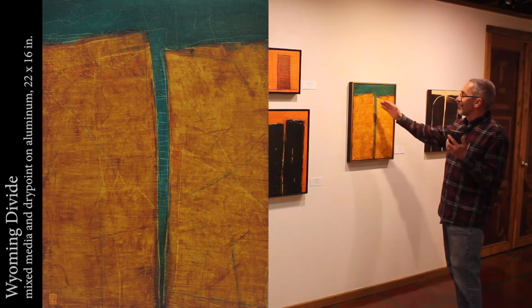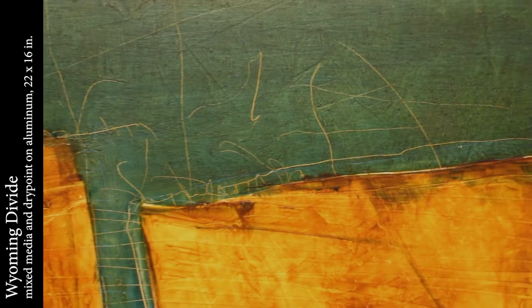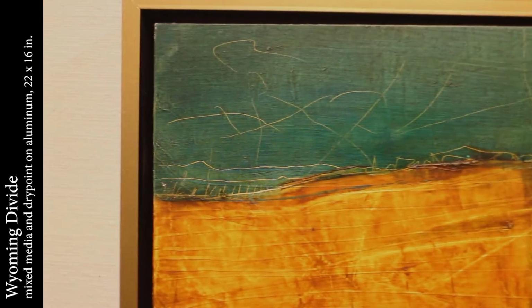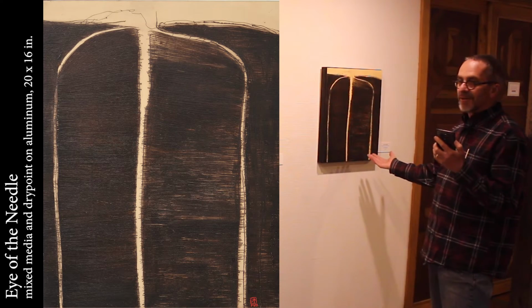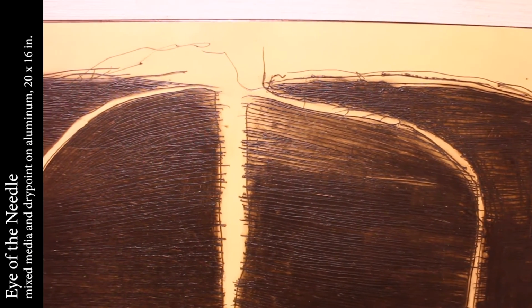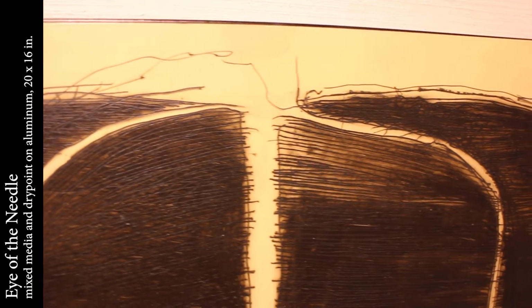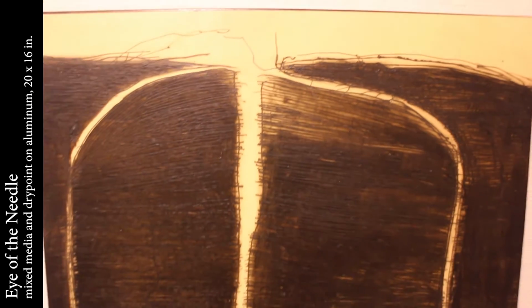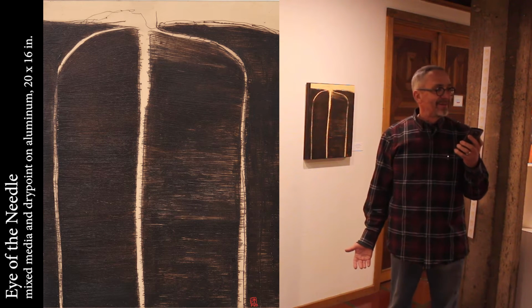This is another divided set of columns, Wyoming Divide. In Wyoming, there's a place where there's a big gap in the rock where a river comes through. And once again, Eye of the Needle is a similar thing, like a set of gates, and there's this little thin slit through there. And the Eye of the Needle is a biblical reference about how a camel could not go through the eye of the needle because it was too big.